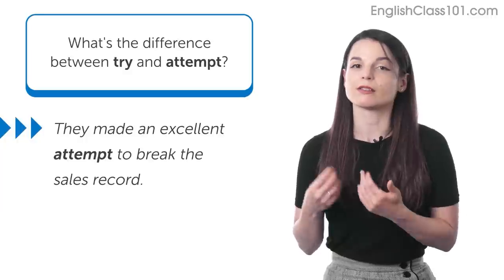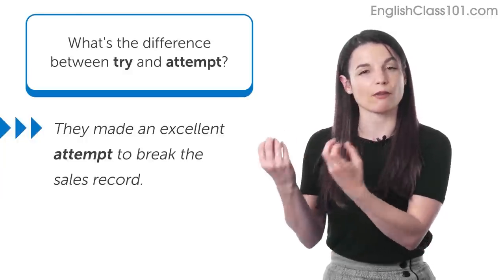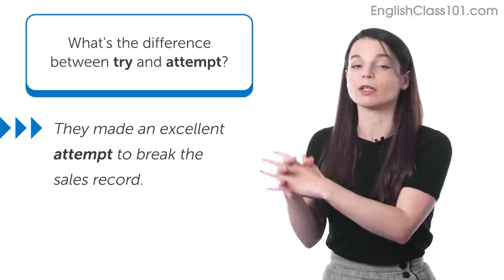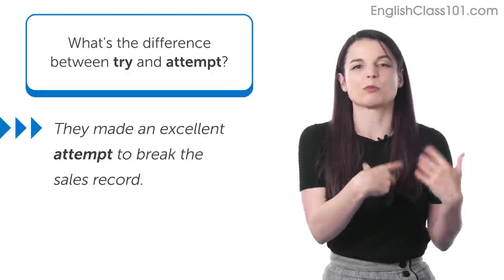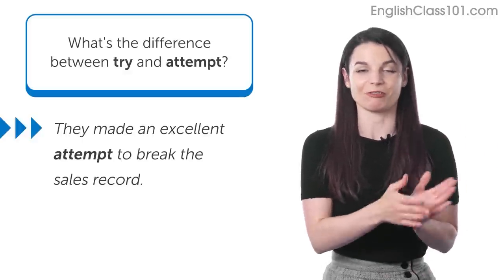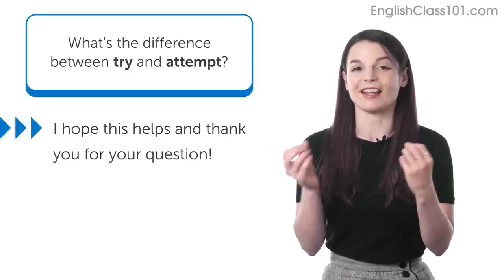So we can also use attempt as a noun, but it has kind of the same feeling of being official, more serious, like there's lots of effort and planning and time that goes into something. With try, it's much more casual. It's much more like a recommendation or like you're just kind of giving something a shot for the first time. So I hope this helps you understand the differences between try and attempt.